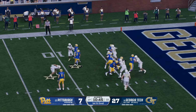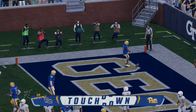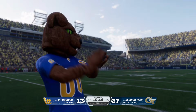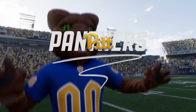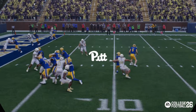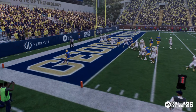Keep it on the ground on 1st and goal. And he could not be stopped. Touchdown, Pittsburgh. Chris, I know the back's going to get a lot of attention for this touchdown, but I was focused on the offensive line. You had 5 guys working as one. Great communication, able to get up to that second level and open things up nicely to allow the back into the end zone.